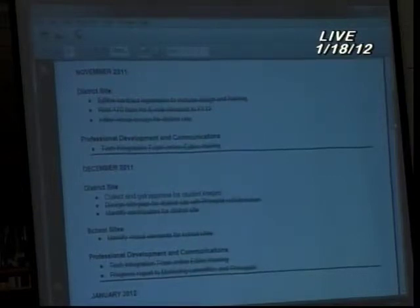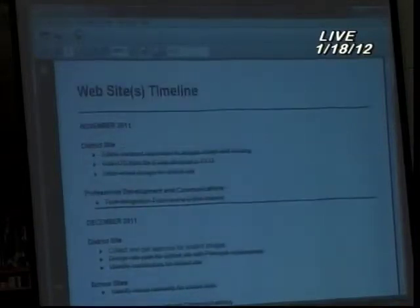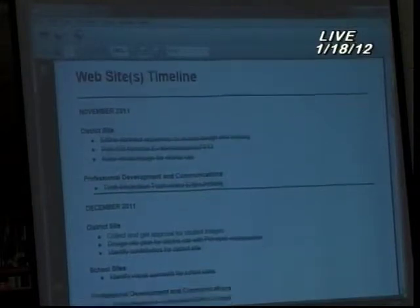We did get the initial visual design for the district site, which you just saw, and we have been undergoing webinar trainings as a team to try to figure out how this whole website works and how to add all that content that we've got to add to it. That was back in November when I first started. In December, we've actually been on some websites trying to see other districts.